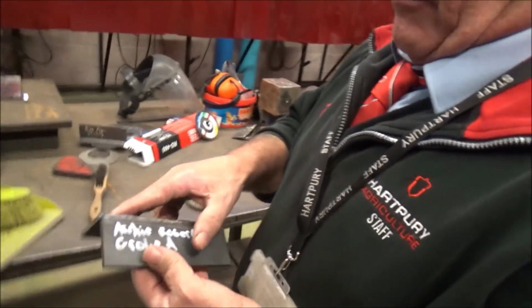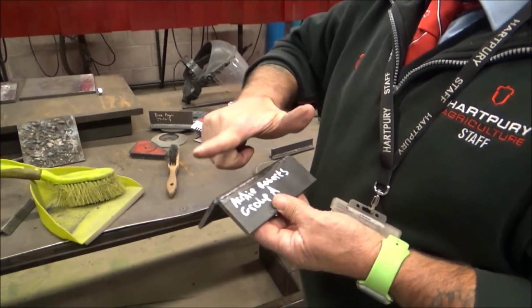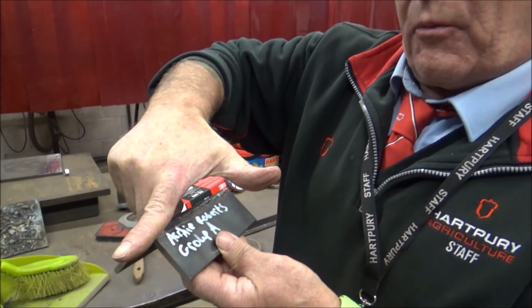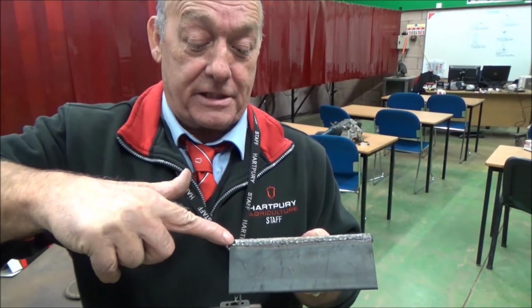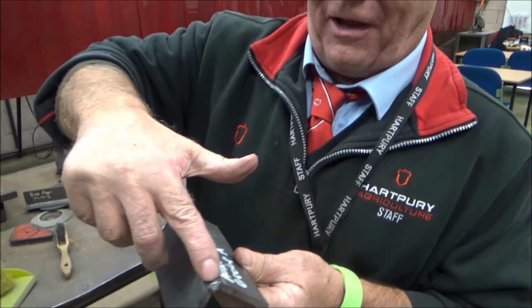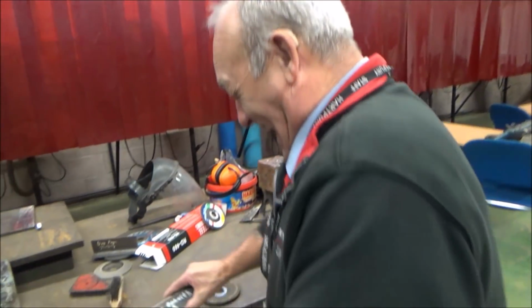All he's basically done wrong here, which we discussed, is he's put a tack weld on both ends. What I normally teach is you arc up on the end and run over the tack and melt it in, and when you come to the other end, you run over the tack and melt that in. What he's done is started above it and finished before it, so he's got a slag inclusion. I knew that. I was about to say that, mate.